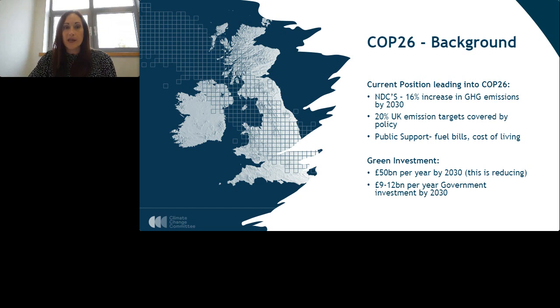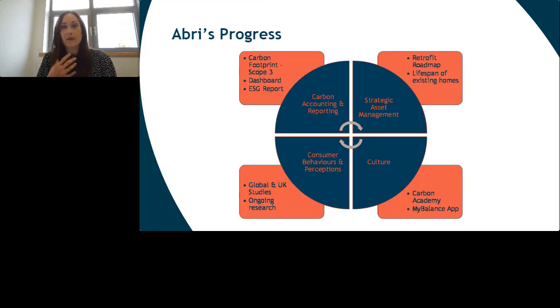So I guess with that in mind, and in terms of what ABRI's been doing, I wanted to kind of pick up on the retrofit and our broader approach. So we've been working to establish our full carbon footprint. So I'm talking here about Scope 3 emissions. So looking at all of our emissions flowing through our supply chains, through goods and services, looking at the carbon impact of our housing stock, and working towards and starting to assess the embodied carbon of our new development sites. So building that broader picture of what our actual footprint looks like.